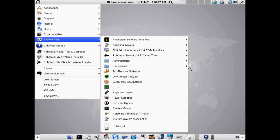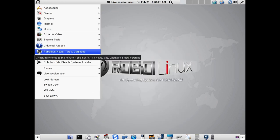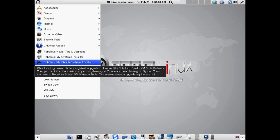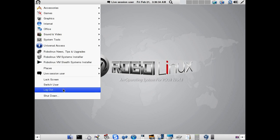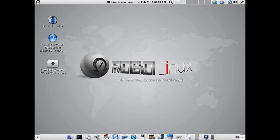Where was I? System tools, sound and video, universal access, Robo Linux news, tips and upgrades. Okay, that's nice. The VM installer, the VM stealth installer. Let's go stealth. Places, live session lock, switch, log out, and shut down. Let's take a look at news, tips, and upgrades.